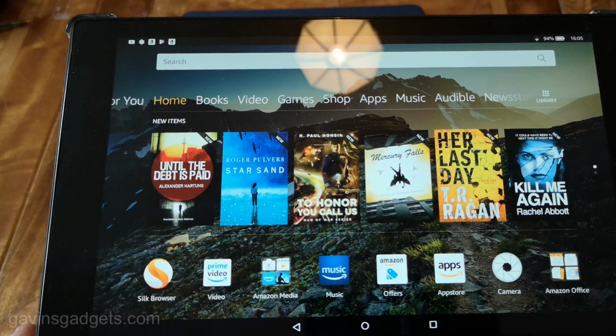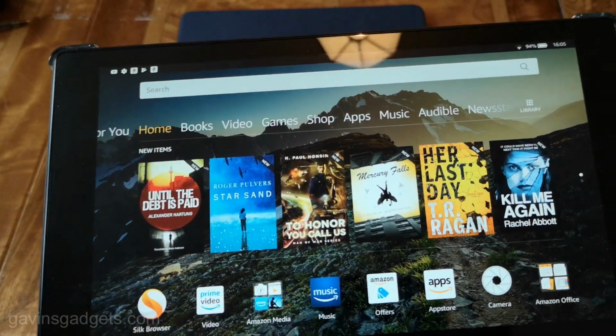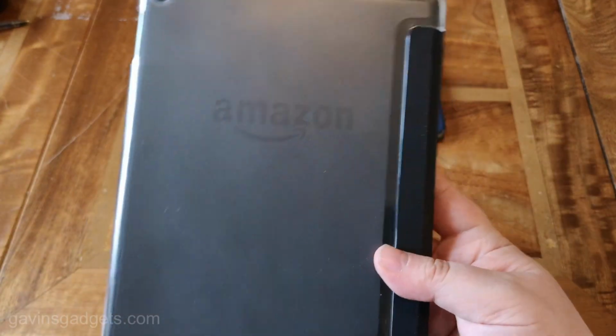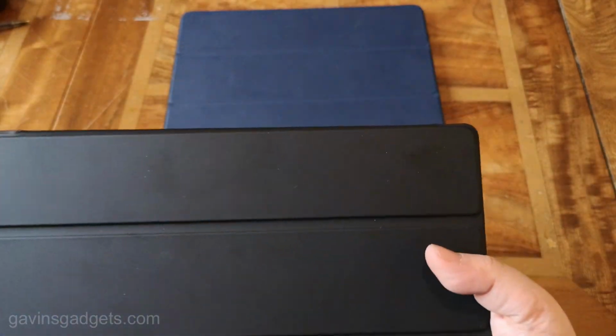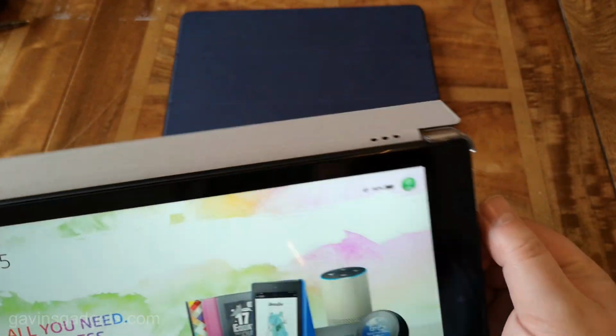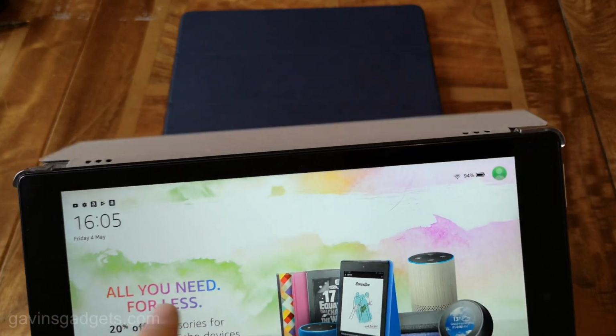This is in the Moku case, which, as you saw when I opened it, actually turns it on and turns it off. It's quite a nice case, and it acts as a stand. This folds back like the Apple cover does, so you can have it in tablet mode or for typing.